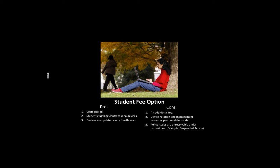Well, if it's student-owned, how do you do that as well? Can you take a device away if it's owned by the student? If it's student-owned, I can just tell them to leave it home, and I can keep it.